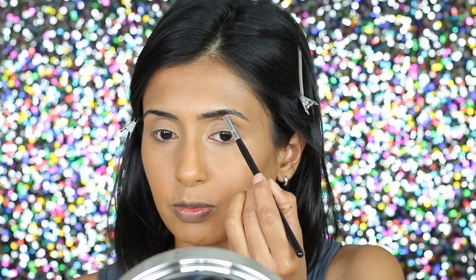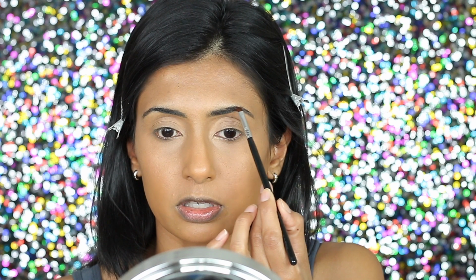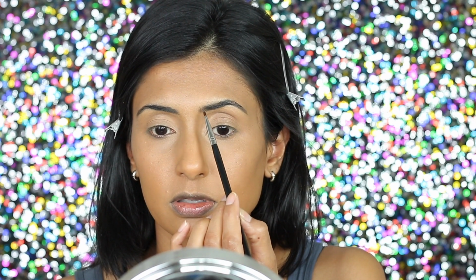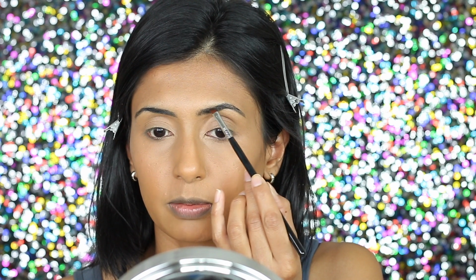Now I'm going to go back and I'm just going to draw the arch in. This is going to take me longer because I'm doing it like this on camera, but when I'm doing it in person in front of a mirror, it's just amazing how little time this takes me.